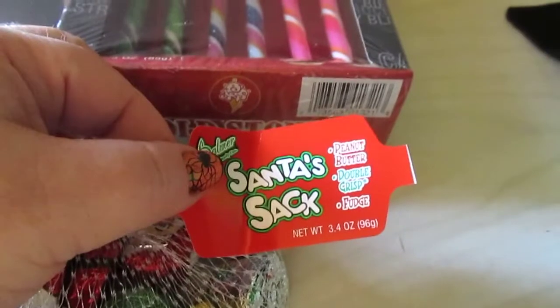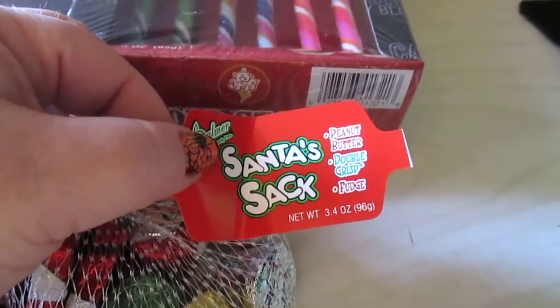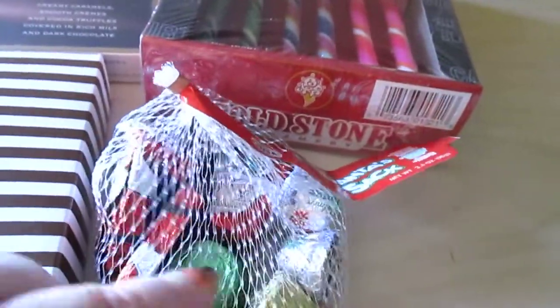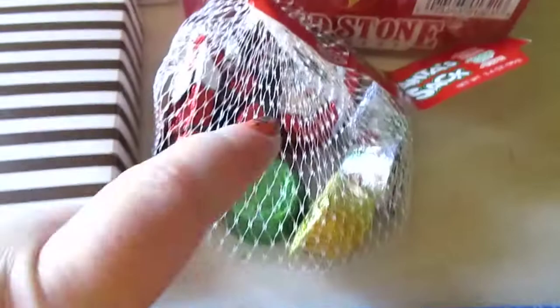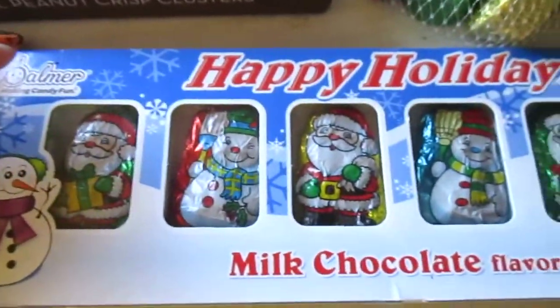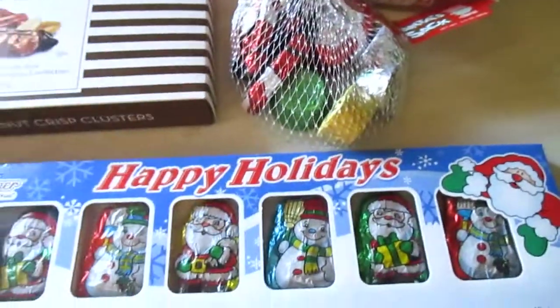And then some stocking stuffers I picked up. This is Santa's sack, and it has peanut butter cups in there, double crisp, like Santas, and I believe these are maybe fudge or peanut butter, 3 different kinds in there. And then these little milk chocolate Santas and snowmen for stocking stuffers.